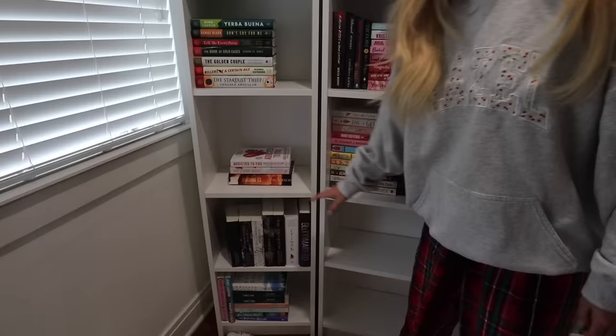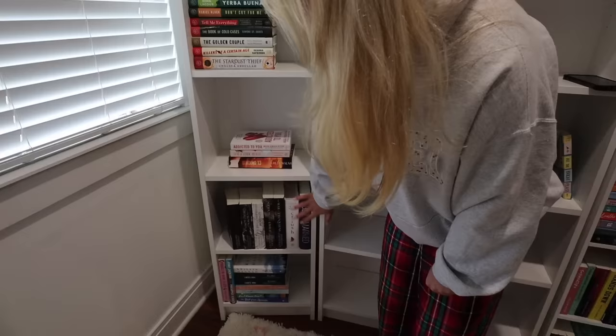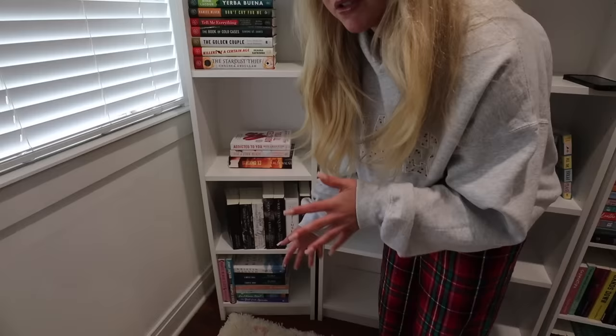Down here, these are more like, I should probably, you know what, let's just move this chair. We're gonna move it. So down here was just some overflow. Okay, not you guys seeing my pants. Didn't think that through. Down here's just some overflow though. These are also books that are at the top of my physical TBR, but there wasn't room to put them on the physical TBR shelf, so they're right here.